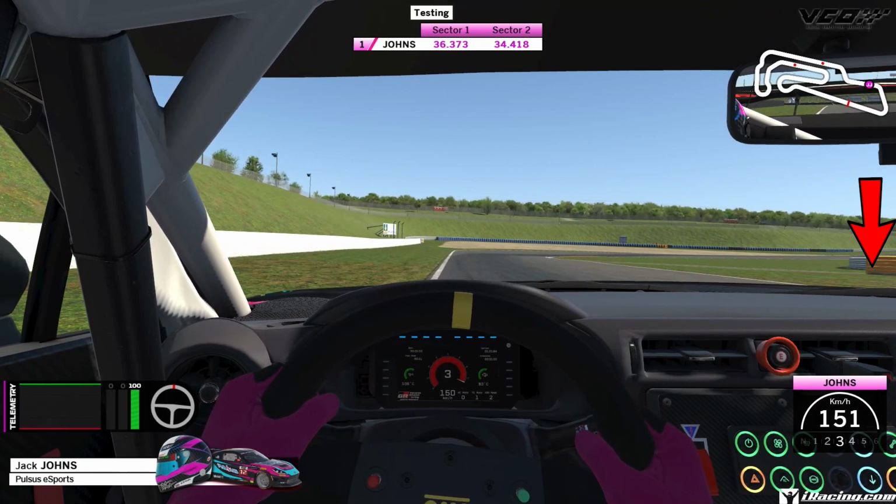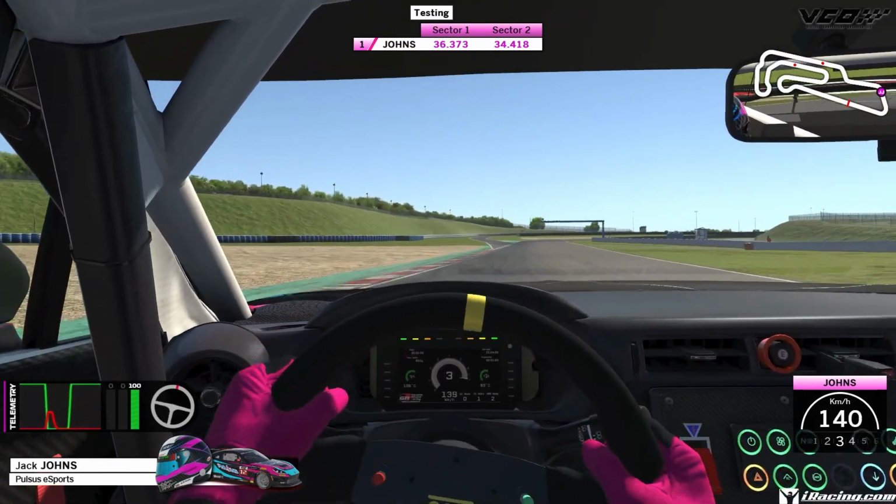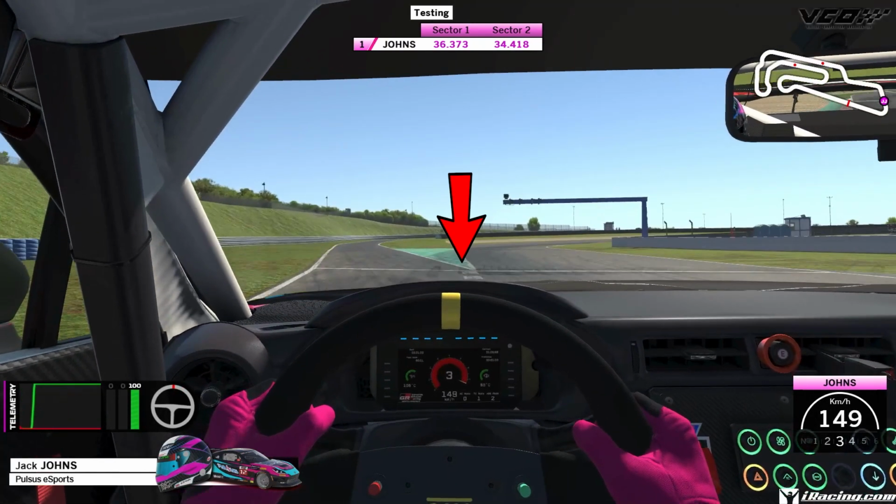Now this, I wasn't going to make a braking zone here, but I ended up doing it. It's not really a braking zone. You're just going to dab the brakes, keep it in 3rd and get straight back on the power. Right over to the left hand side. Keep your car over this white line.